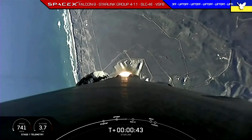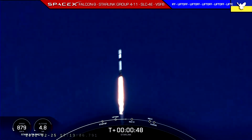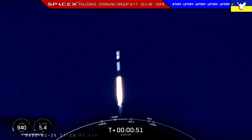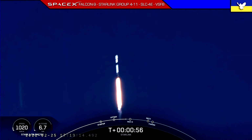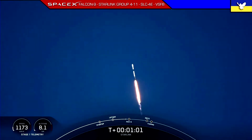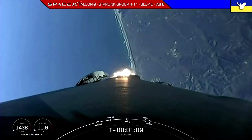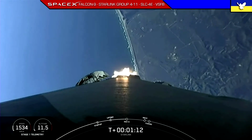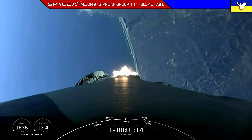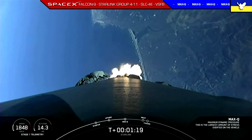T plus 42 seconds into flight, Falcon 9 has successfully lifted off from Vandenberg Space Force Base, carrying our stack of 50 Starlink satellites to orbit. And moments ago, we began to throttle down the engines on the first stage in preparation for max Q. This is where the vehicle will experience the highest amount of pressures during ascent. Max Q. And there was max Q.